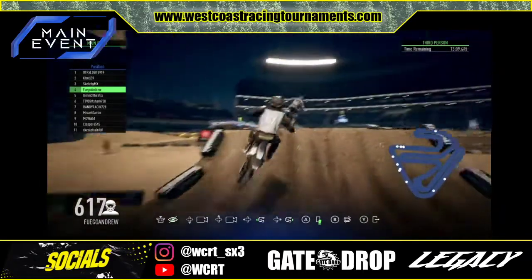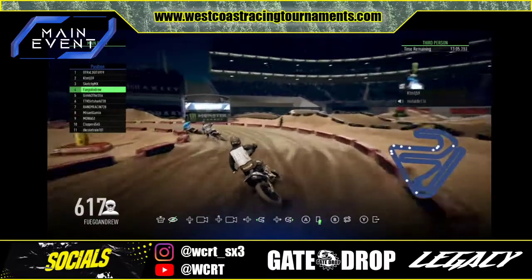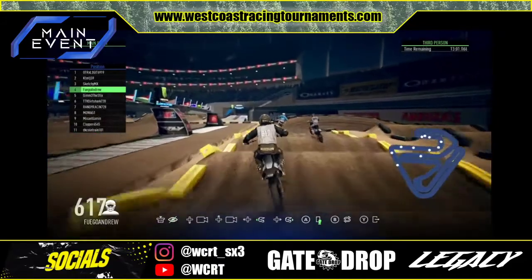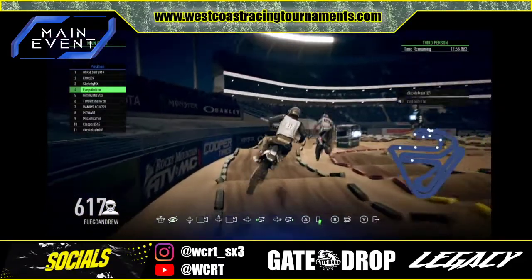Good battle right here, second, third, and fourth, all neck and neck. Fuego Andrew starting to close up on these two, just waiting for a mistake from one of those riders to make the pass. This quad here is really tricky.